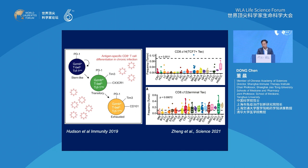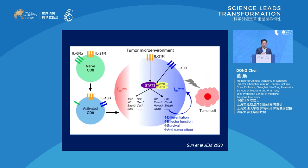Let me just summarize the recent two works from one single graduate student, Qinli Sun. Qinli first studied the key transcription factor called STAT3, which is activated by multiple cytokines. We hypothesized that there are cytokines that activate STAT3 to regulate T cell fate. Indeed, Qinli found IL-21 and IL-10 can signal through STAT3. STAT3 binds to genes related to the stemness of CD8 T cells and suppresses their expression. On the other hand, STAT3 promotes expression by directly binding genes related to T cell differentiation and the effector function. So STAT3 would push CD8 T cells from a stem-like state into a more terminally differentiated state.